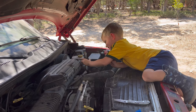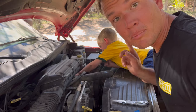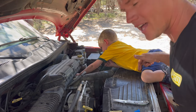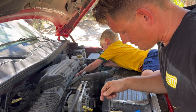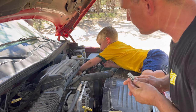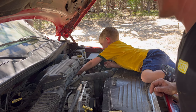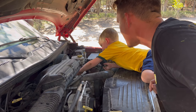I got this in the hole. You're gonna put that in the hole? Let me see. Good job. Literally, I didn't prompt that. He did that 100% by his own accord. He got up here and he did it. This is what you papas and mothers need to do. I can't go. Go the other way. Yes, sir. Yeah, like that, like that, like that.